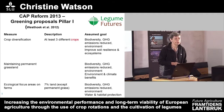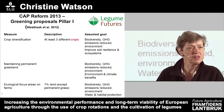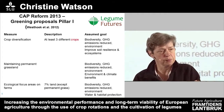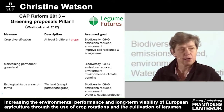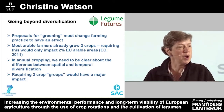So within the reform proposals, the description of crop diversification is at least three different crops. What that means is that any farmer would have to grow three different crops on his farm. But those crops could be wheat, oats, and barley. There's nothing in the proposals at the moment about crop groups or crop families or indeed crop rotations, and we'll come on and talk about that. So the proposal is three different crop groups.